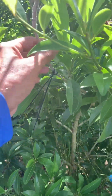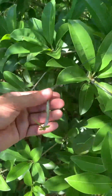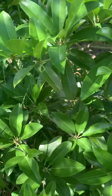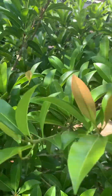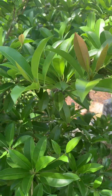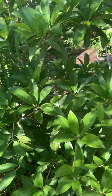Sapodilla. There's a few grafts that I put on my sapodilla. I think I saw one of them actually take. Here you go. There's a graft that took. It's flushing. You can see it right there. And this sapodilla is supposed to be a Hasya. It's actually been in the ground maybe 5, let's see, I think I got it back in 2018. Yeah, so this would be about 5 years. I have not gotten any fruit.